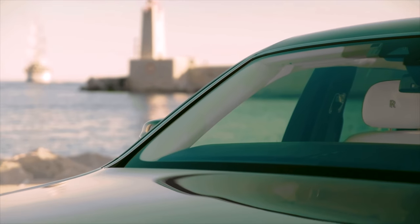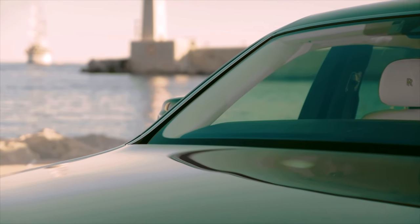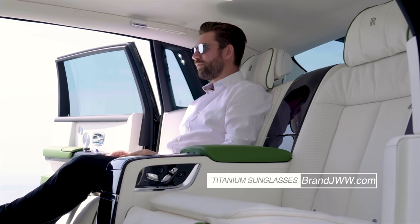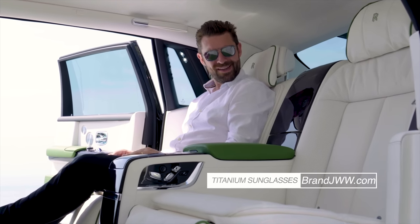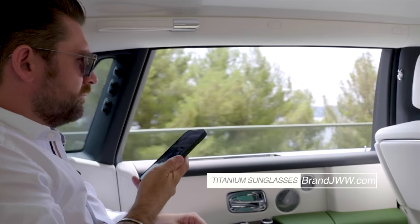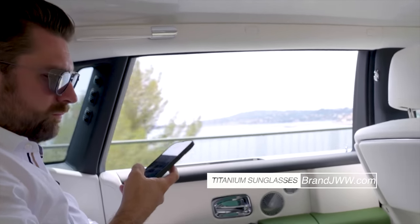It's basically, I don't really know what you would compare this with. It's better than first class. It's more private. It's definitely more quiet and refined. It's just such a unique environment. Speaking of unique environment, let's just jump straight to it.